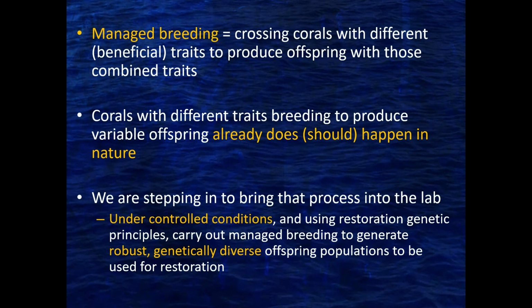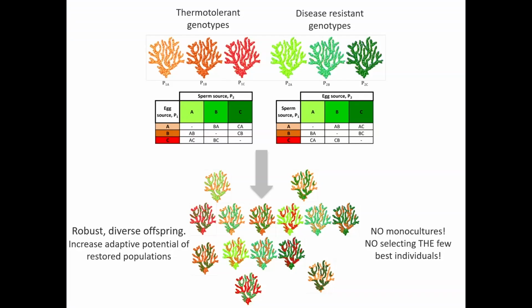So we're stepping in to bring this process into the lab and do it under controlled conditions using restoration genetic principles so that we don't create monocultures or select a few of the best individuals, because I've already talked about we need genetic diversity. So the idea of what we want to do is be able to cross corals from the same species that have different traits. So we've already identified different strains that are disease resilient, that have high bleaching tolerance or thermal tolerance, and could also be fast growing. So what we're going to do is cross these different corals with these different traits to produce offspring that are robust, resilient, and genetically diverse, and use those for increasing the adaptive potential of our restored populations. So again, we don't want to select just a few of the best individuals.